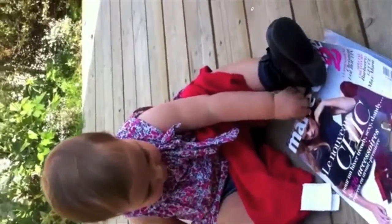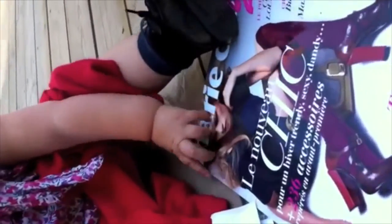iPad, no problem, does what it's supposed to do. Magazine. What is this about? It doesn't work, it's broken. What about this one? Look.